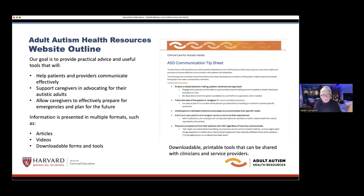So our overarching goal is to provide practical advice and useful tools that will help patients communicate effectively with their clinicians and service providers, support caregivers in advocating for their autistic adults, allow caregivers to effectively prepare for emergencies and plan for the future. And again, we do it in multiple formats so that people can get the information that they need, and they can download it, print it, put it on their phone, take it with them, show it to their providers in any way they can so that the communication is effective and streamlined.